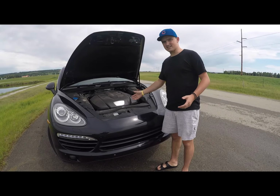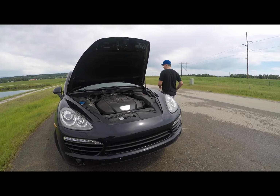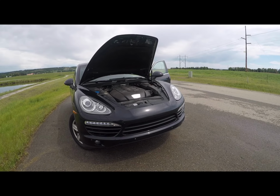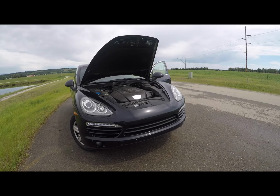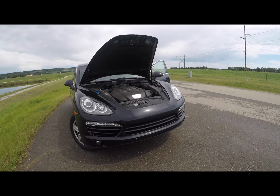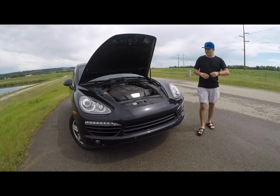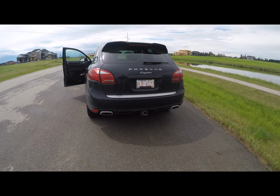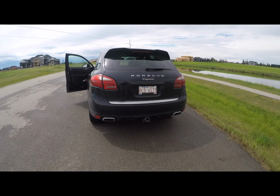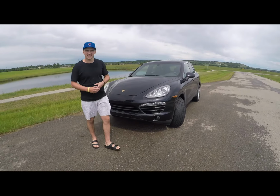And there it is. That is the big torque diesel V6 in action. Give it a couple revs so you can hear that. Decent sounding engine for a diesel. Now that we've looked at some of the design elements that are featured in this Cayenne and we've looked at the engine, heard it, let's go for a drive.